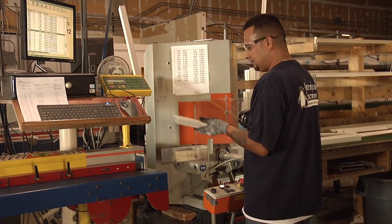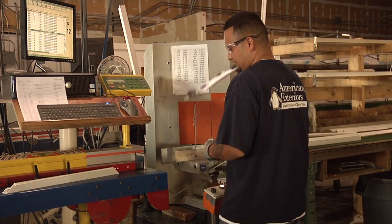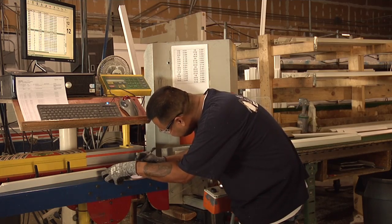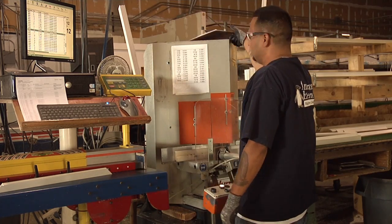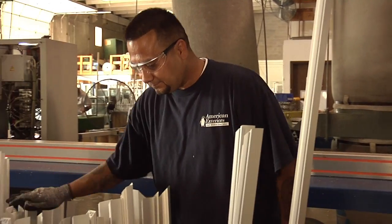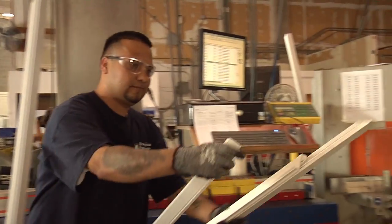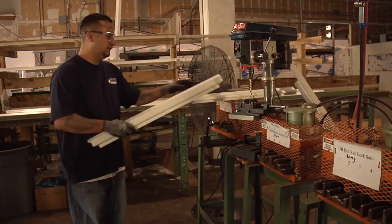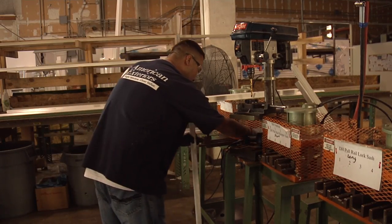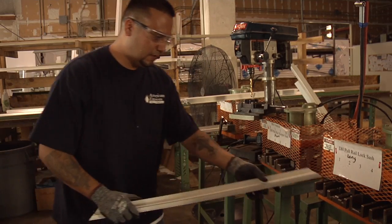Similar to Kevin, he will measure his pieces to make sure that the saw is calibrated. Again, he will log his calibration measurement onto his sheet. And then drop it in the appropriate bin. The saws are optimizing the material so we have minimal waste, and 100% of our waste is recycled. Once the sash pieces are cut, he will put them in the appropriate punches to punch for weep holes.